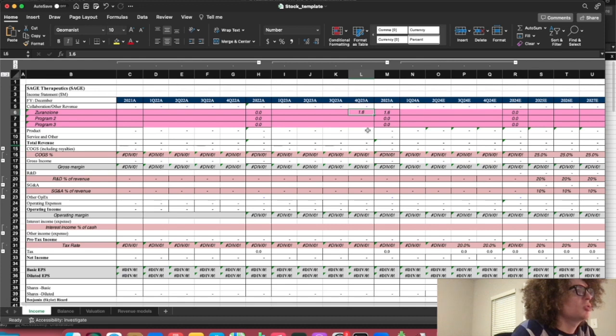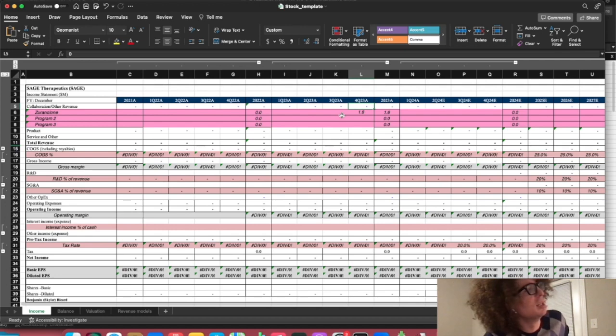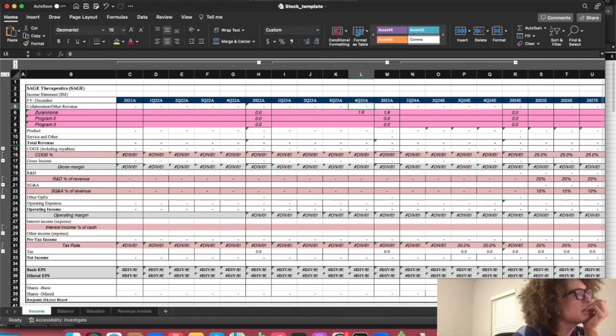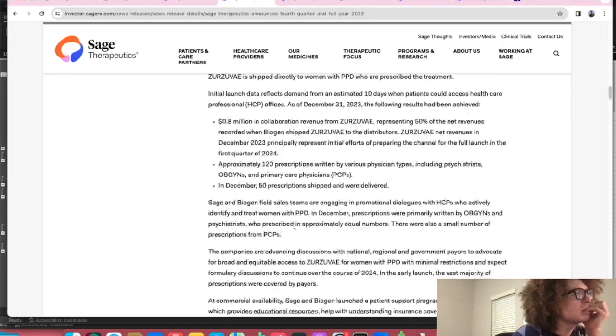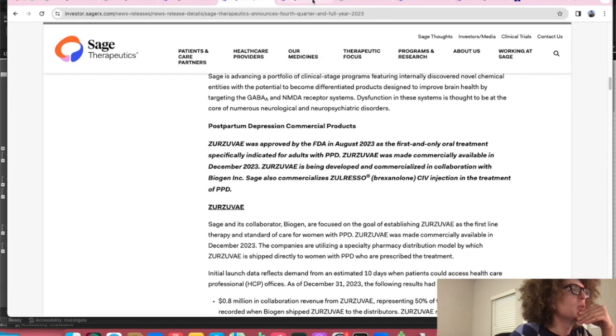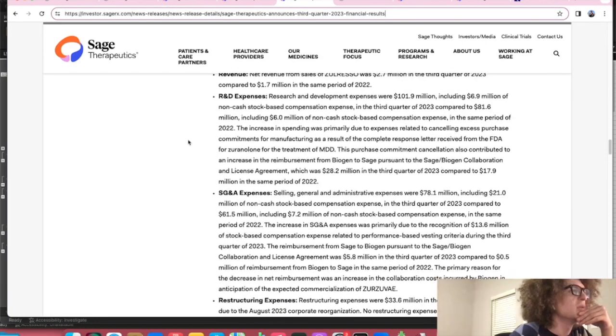But the actual, we'll just fill this out normally. So we'll say that their product revenue was, well, this is really collaboration, because I don't really want to do this, because that is technically collaboration revenue. That's fine, but I want to know what these other sales are. I want to know where this other money's coming from.